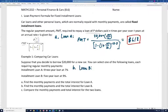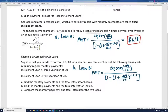So for loan B, everything's going to be the same, except when you get to the interest rate, it won't be 0.07 over 12. It'll be 0.09 over 12. And the same thing in the denominator, we're going to have 1 minus parenthesis 1 plus 0.09 over 12, and that's to the negative 12 times 5 power. Remember, the number of years now is 5. And so here you get $415.